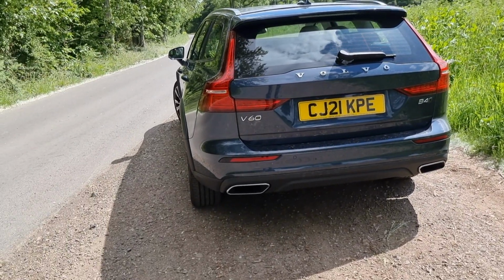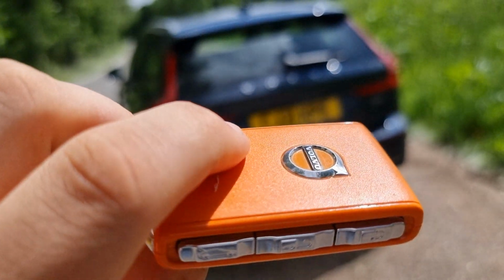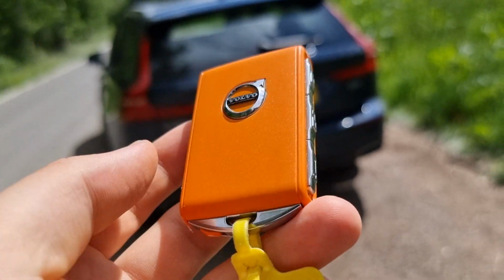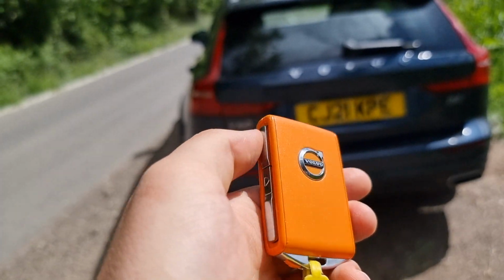I forgot to show you the key actually. Orange. You're not going to lose that, are you? So yeah, it's certainly an interesting key. This is optional, so you don't have to have it. You can have a nice black key, you can have a nice wooden key. Yeah, there's plenty of options with the key.